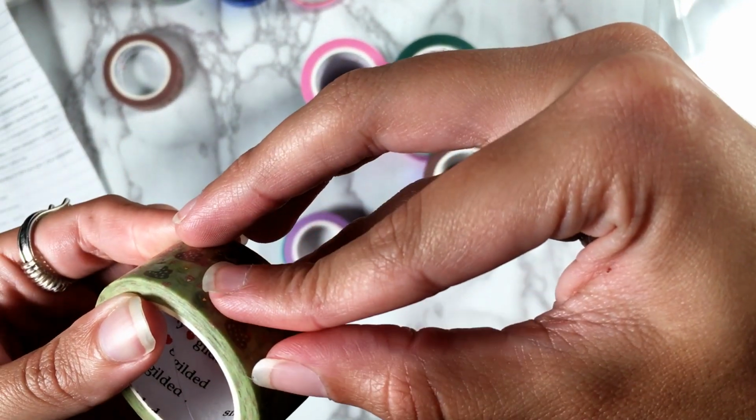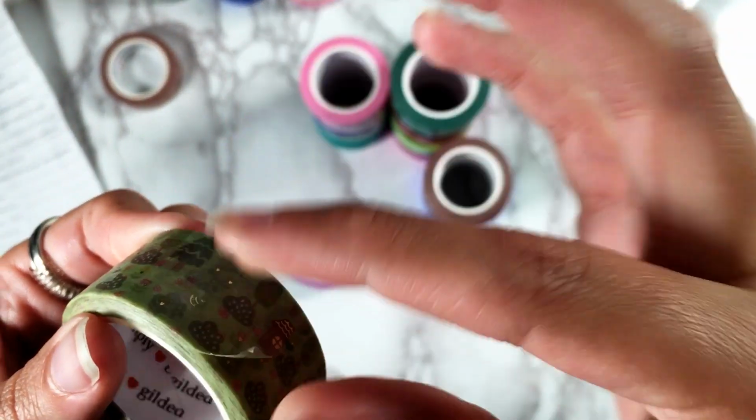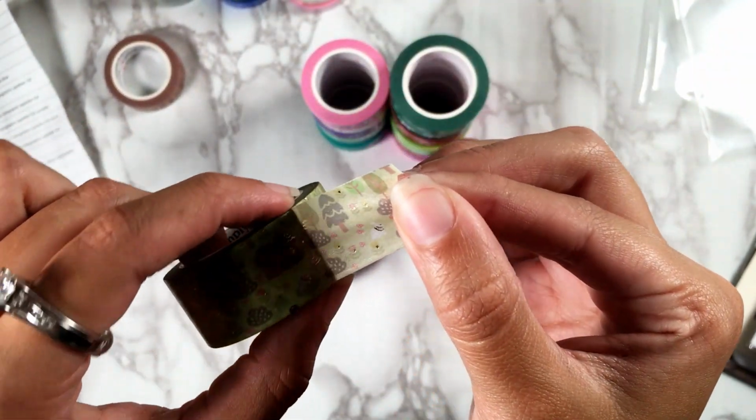I feel like I should unroll this though for you guys, because the design I think is one that is better seen unrolled.